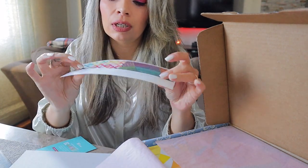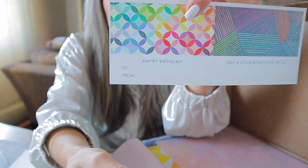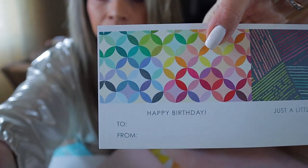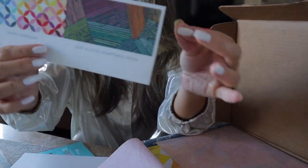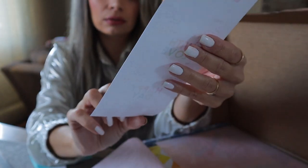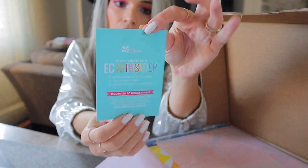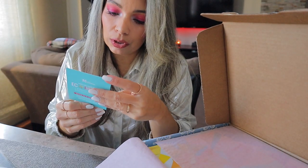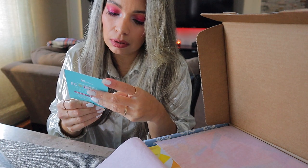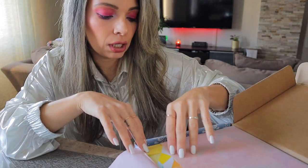I guess it's little cards that you could give someone. Is it focusing? Why isn't it focusing? It's little cards that you could give someone, and just a little something from you. Enjoy. Oh, this is cute. Showing me the things that they have, right? Okay, so it comes with this little card right here. It says welcome. Thank you. Enjoy these free gift labels, two sizes, and so on. Okay, so it's free labels.